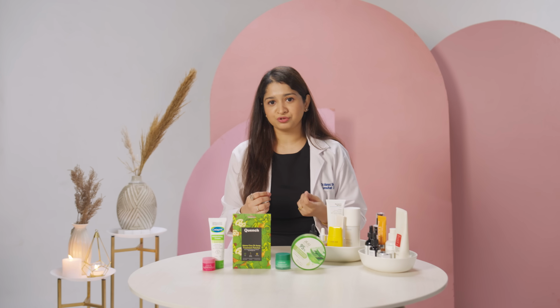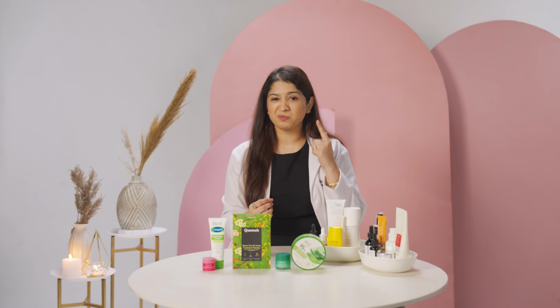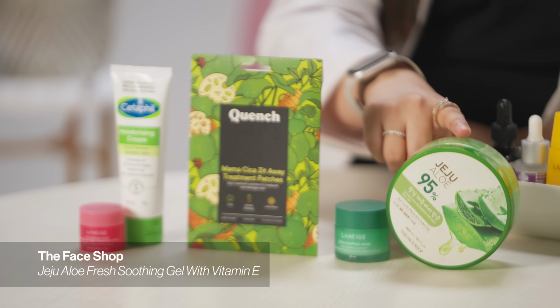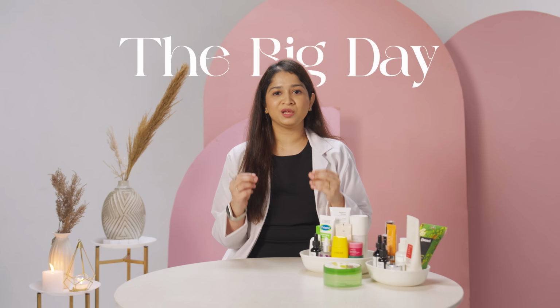Also include spot treatments like pimple patches, which will not only help to reduce inflammation but will also prevent you from picking at your blemishes. Lastly, use soothing ingredients like an aloe vera gel if you have oily skin or a centella-based sleeping mask if you have dry skin. On your big day, keep your skincare routine simple, effective and calm.